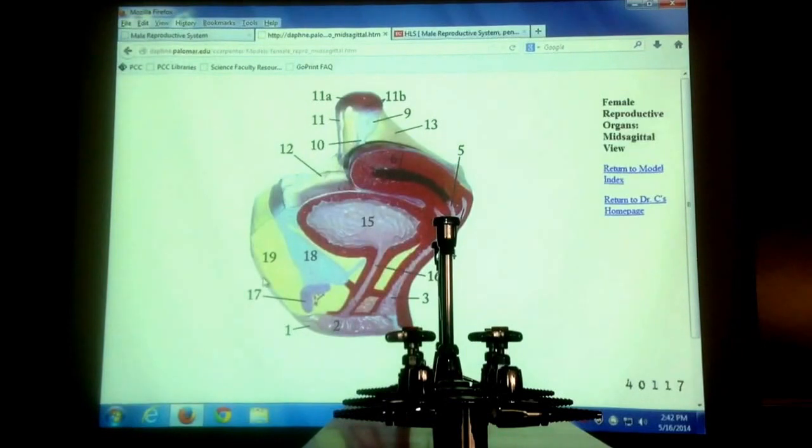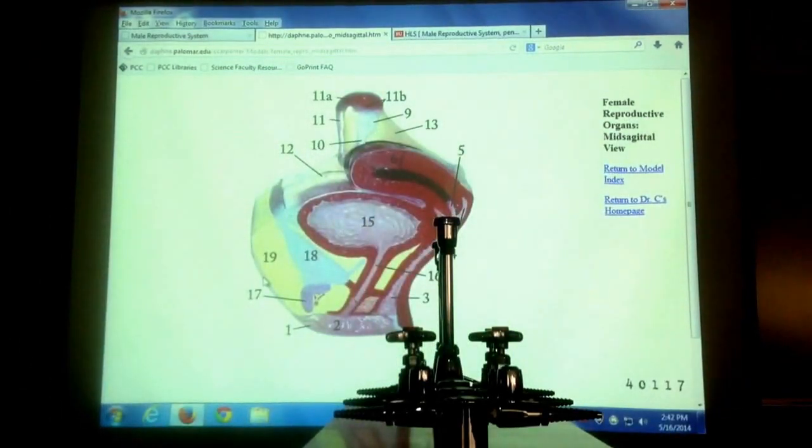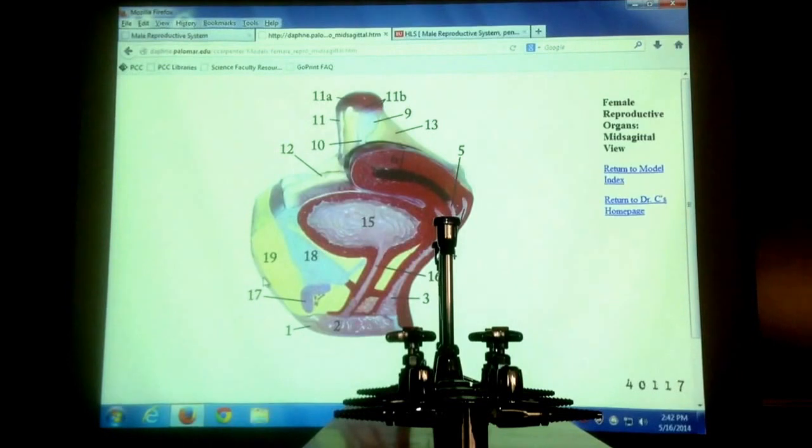Let's use this model to start with. Let's name some parts. Let's start with 19. Mons pubis. Let's do number 1. Labia majora, right? Majora. Number 2. Labia minora. Minora. Very good. 17. Clitoris. Yes. Very good.